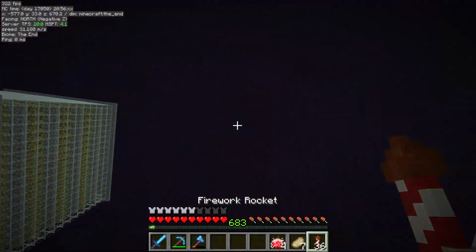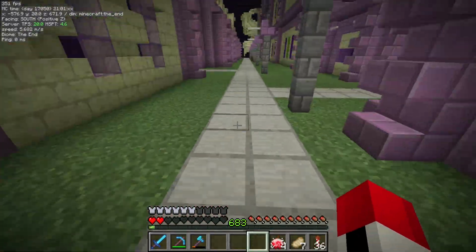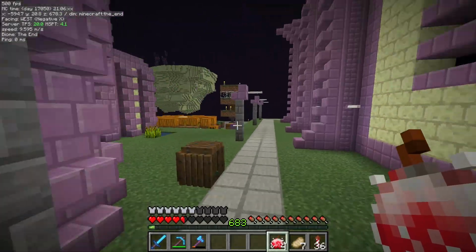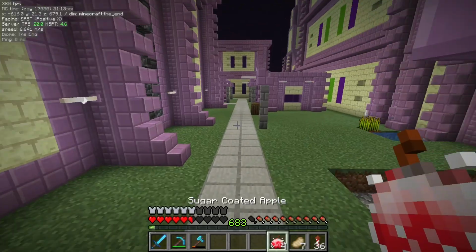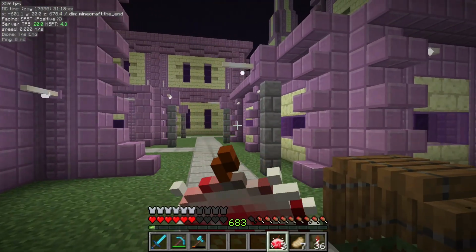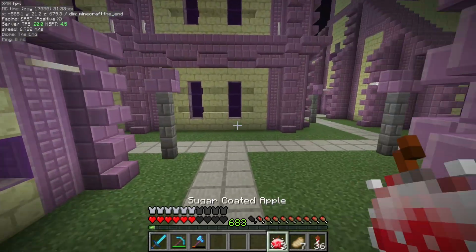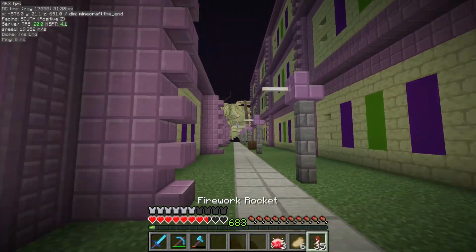Here, let me do something a tad bit reckless. Hopefully I don't kill myself with this. Okay, just barely survived. Come on, let me eat it. Who wouldn't want to eat an apple that's just straight up covered in sugar? Okay, there's one hunger. Yum, yum. That did basically nothing.